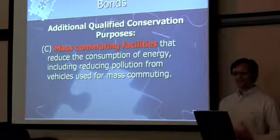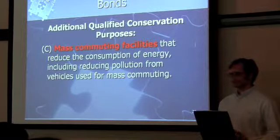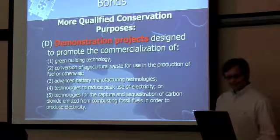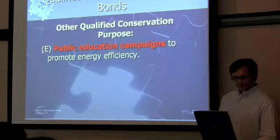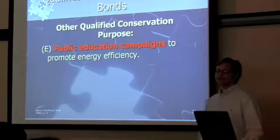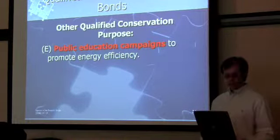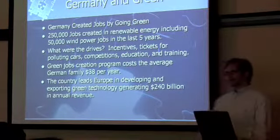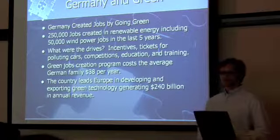So how can you look at the transportation sector and use some of these dollars? I'm going to skip this because it's every page, sorry. You can also do public education campaigns. So it's very, very broad in terms of the effort that this money can be used for. I have two last slides, and I want to open up to question and discussion.